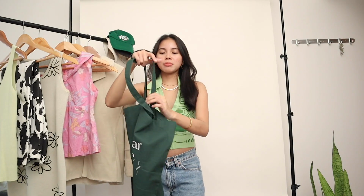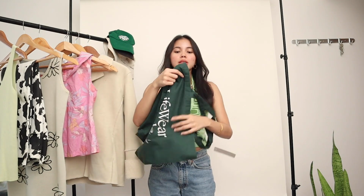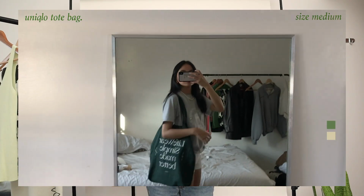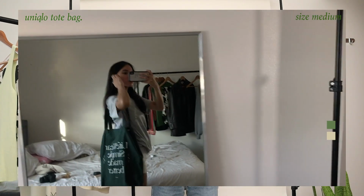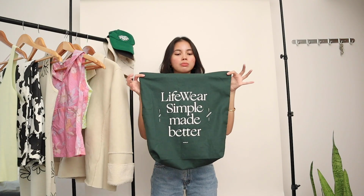I got this tote bag. So this is the Uniqlo work tote. I got this in the size medium and I'm sure a lot of you have seen this particular work tote or itong tote bag nito kasi I believe ang daming content creator ang meron nito ngayon. So I got this from Uniqlo for only 290 pesos. Meron tong size large, so mas malaki pa dito, but I prefer this one kasi anything bigger than this baka ma-drown na ako sa kalakihan niya.